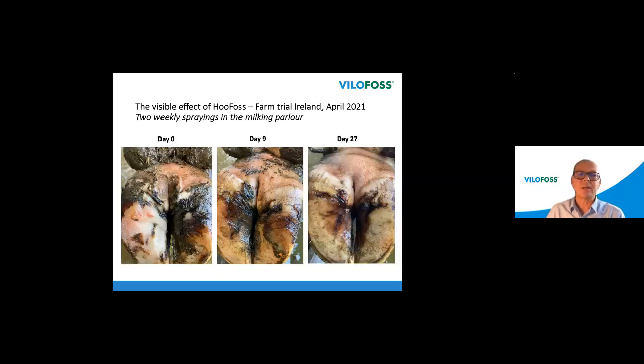Another cow from the same farmer, the same pattern we see. We start with a classical M2, quite a big one actually. After 3 treatments, 9 days, a large healing has been going on. There's a small scab left here, and at day 27 we have a complete heal.